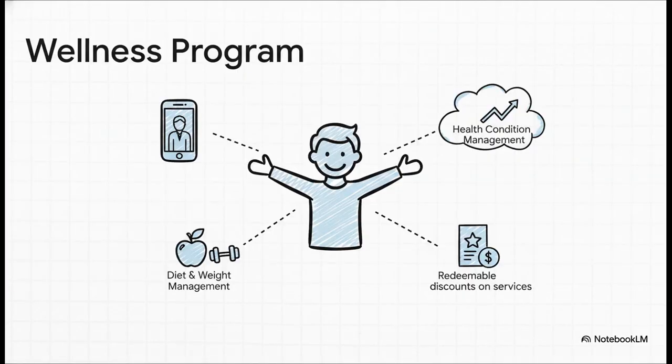The plan also hooks you up with a whole wellness program. This gives you unlimited telechats with doctors, special programs to help manage health conditions or your weight, and you even get redeemable vouchers for different health services. It's really like a whole toolkit for managing your health proactively.